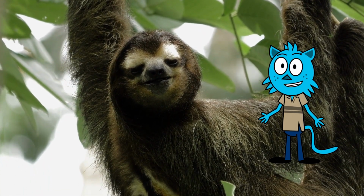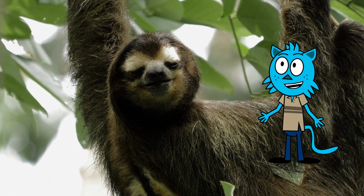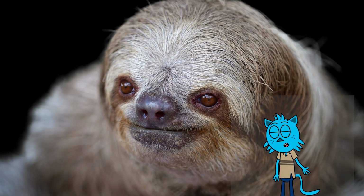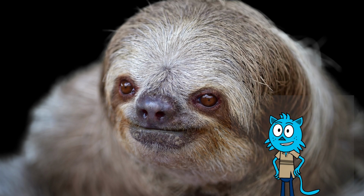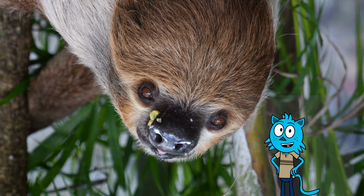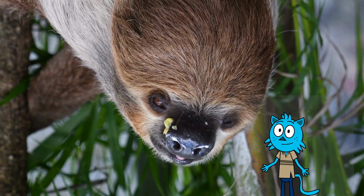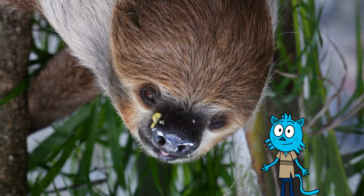We're going to dive into the world of the slowest and cutest creatures in the jungle, sloths. First things first, let's meet our star of the day, the sloth. Sloths are these wonderful creatures that you can find in the jungles of Central and South America. They are known for their slow movements and their unique way of life.